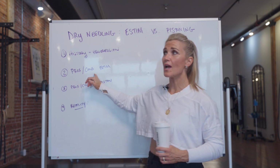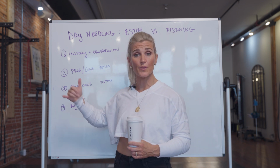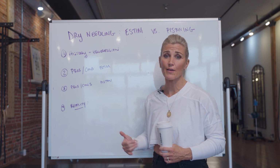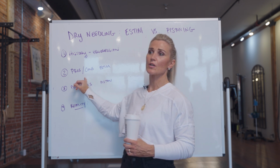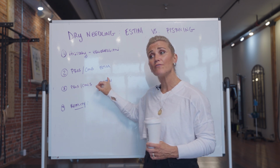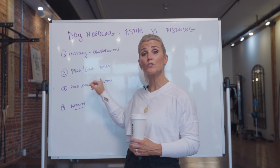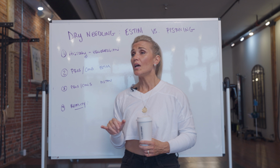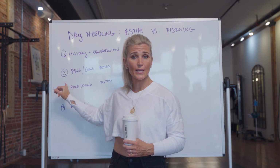Now, around the time I was still teaching with that group, that was then Evidence in Motion probably at that time, maybe right before we switched over to Evidence in Motion, a lot of research started coming out that pointed to the benefits of the use of Estim with the needling in the muscles in situ. There was a lot of positive research that came out of that, right?